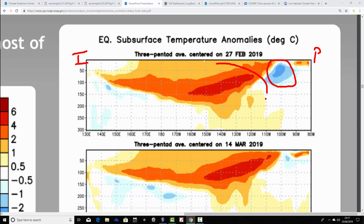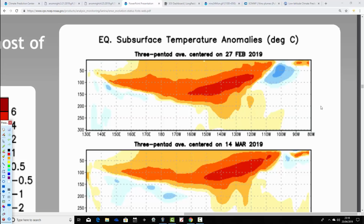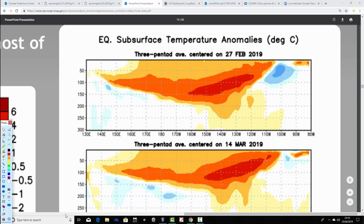But look at how much more extensive that warm area of subsurface temperature anomalies was back in February. It was kind of like at a depth starting virtually at the surface, but going all the way down to around 200 meters. So let's say between 50 and 200 meters is where there was a huge area of warmer than average subsurface temperature anomalies. That was back on the 27th of February.